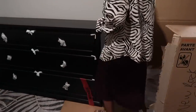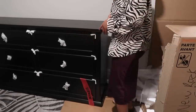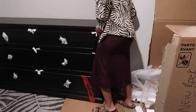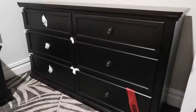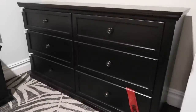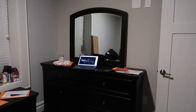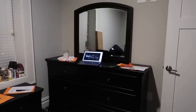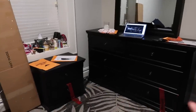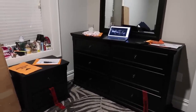Very big. It's kind of too big for what I normally like, but it's nice to have storage. Ta-da! Well, I'm not quite done. I still have the whole bed frame and bed head to set up, but I think these two look really great, especially with my rug or my mat. It's not really a rug.